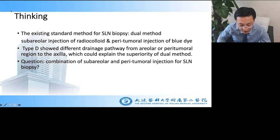Second, the existing standard method for SLN biopsy is a dual method, including subareolar injection of radiocolloid and peritumoral injection of blue dye. Type D showed different drainage pathway from areolar or peritumoral region to the axilla, which could explain the superiority of the dual method. Question: could the combination of subareolar and peritumoral injection be a better method for SLN biopsy?